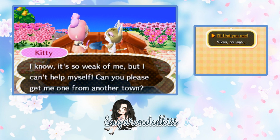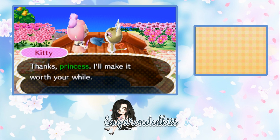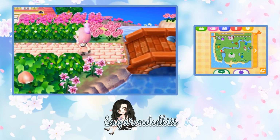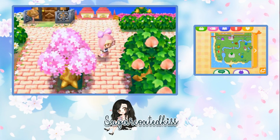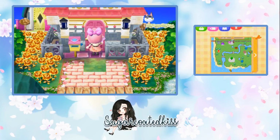Oh, she's asking for orange. Whenever your villagers ask you for fruit, you guys, give them perfect fruit, no matter what it is. I'll have to go find her one later. Time to show you the inside of my house.